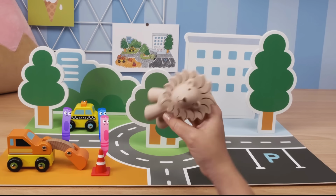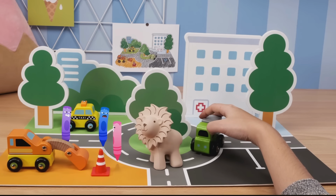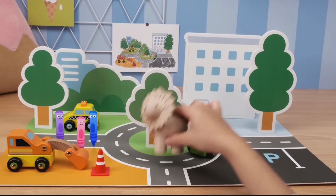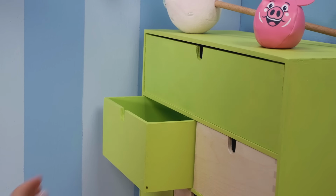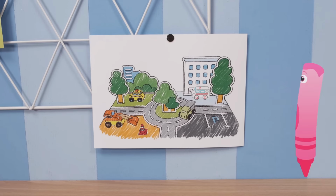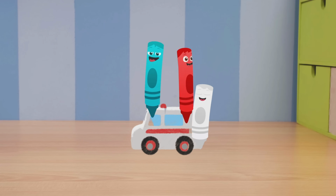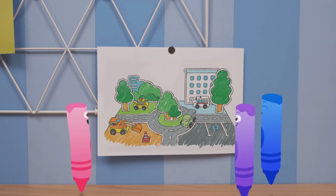Lion? Are you sure? Well, I could put it here. This is not an ambulance. This is a lion. Mr. Eraser, we need your help. No. It's okay. Give it another try. Ambulance. That's right. Ambulance. Very good.